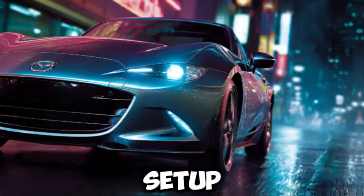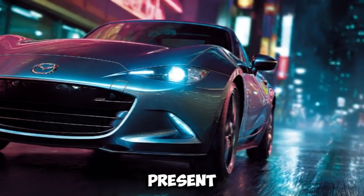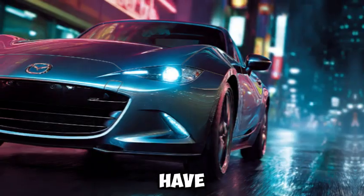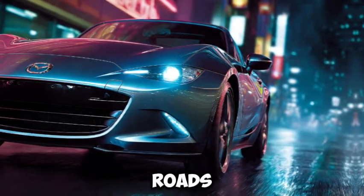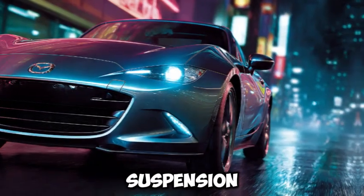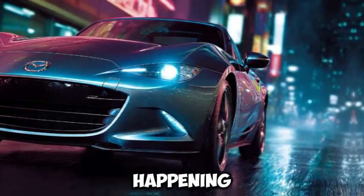The suspension setup uses sport-tuned dampers, and while there's definitely some body roll present, it's intentional. They could have made this thing track car stiff, but then it would be miserable on real roads. Instead, the suspension soaks up bumps nicely while still providing enough feedback to know exactly what's happening beneath you.